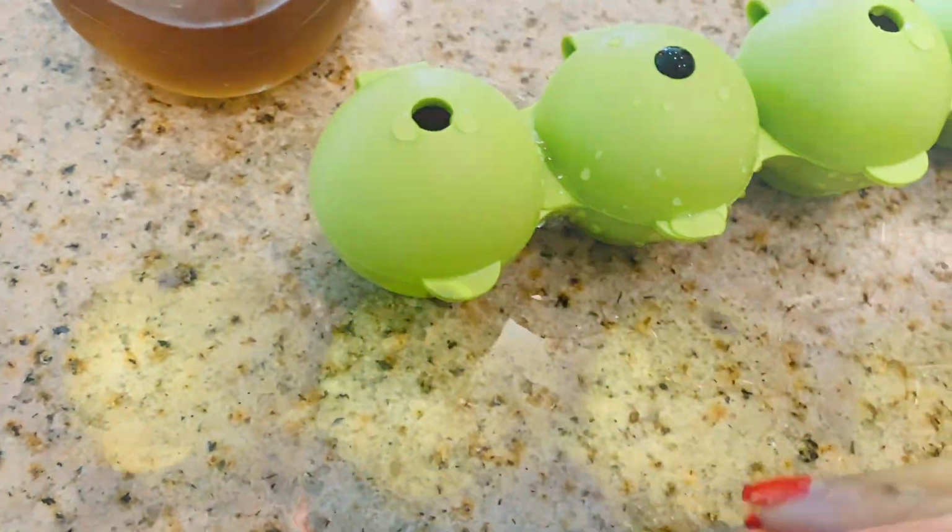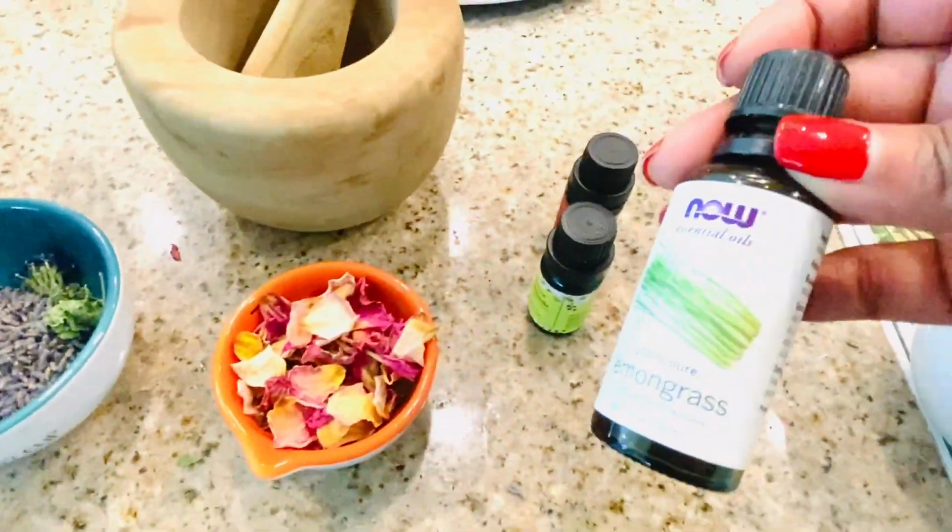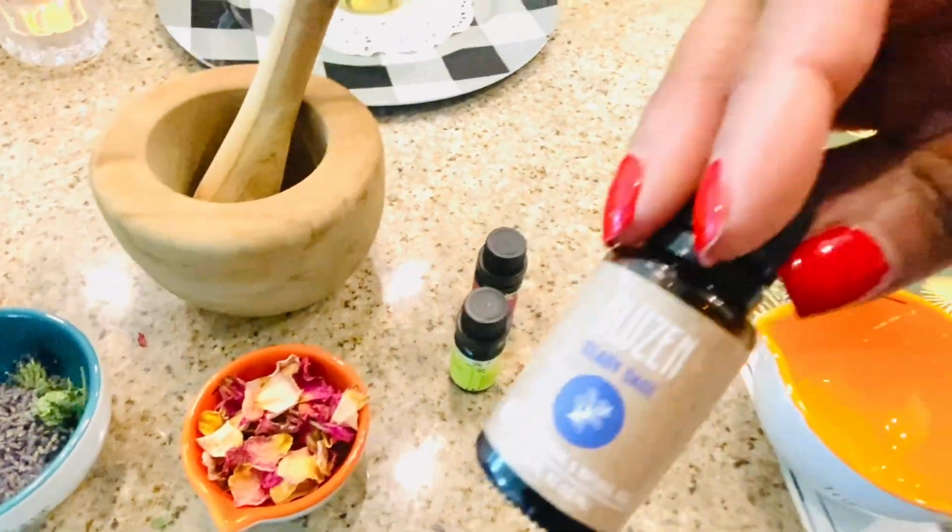So these are really cool. I said they come in different colors and you just place them in your freezer, and I will show y'all the outcome very soon, probably in a live video, so y'all stay tuned for the live video.